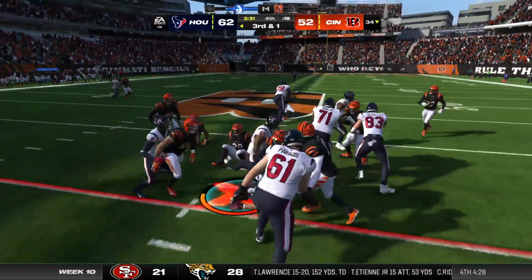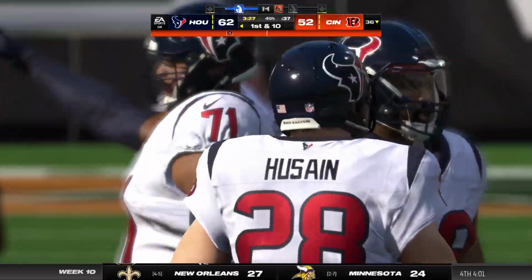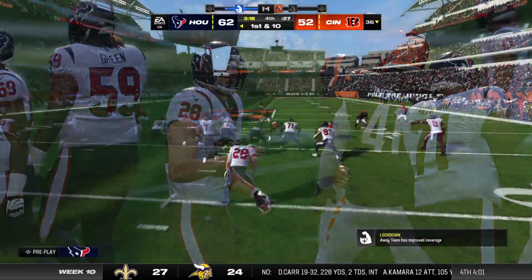They'll try and run some clock here as they keep it on the ground. And he is going to have a Texans first down as they're able to convert, albeit not by much, on 3rd and a yard. Here we go.